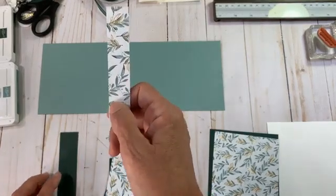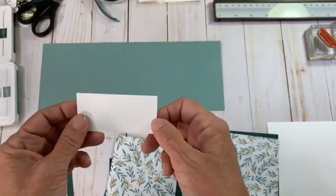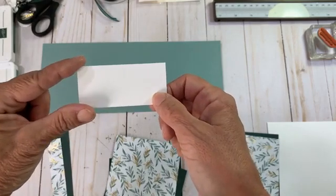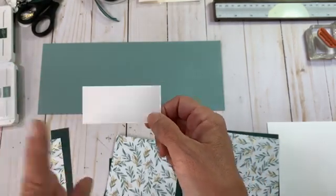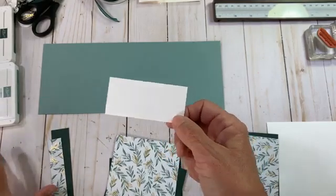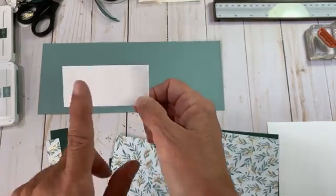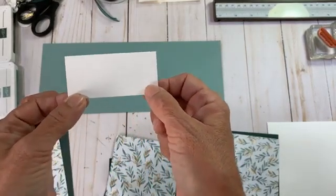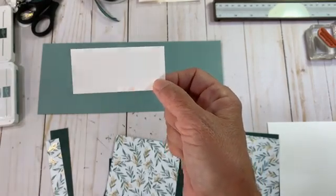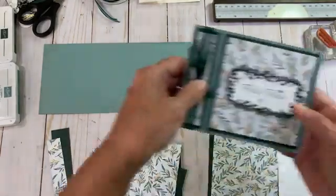This is just 3/4 by 3 3/4. I have a piece of basic white here that we're going to stamp "hello there" on, and then we're going to corner round this so that it fits with our die that we cut out from the, what are they called? Eden dies. Okay, so this piece of basic white is 3 by 1 3/8. I always hate doing the eighths, but this time we have to because it has to fit. See, it's this piece right here.